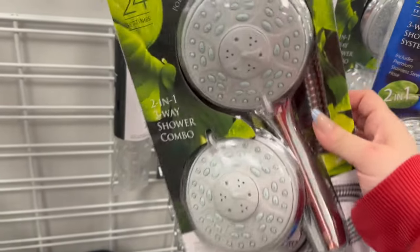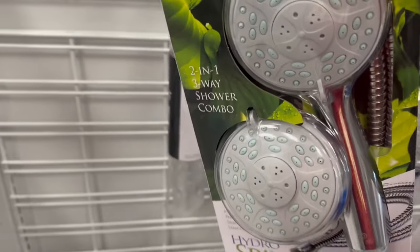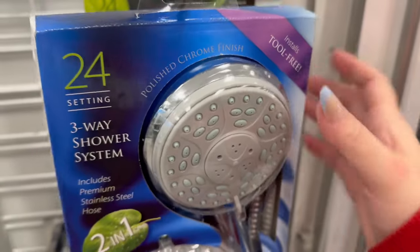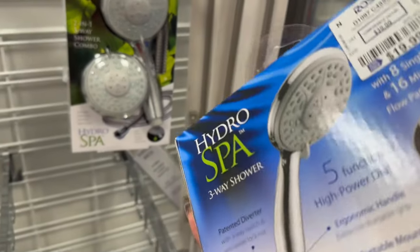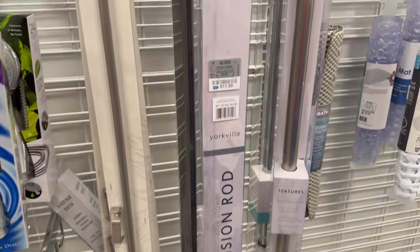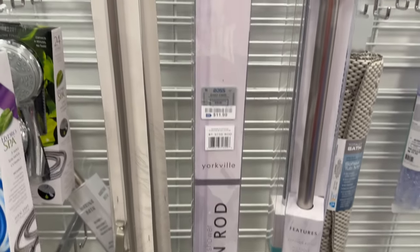Wow, okay. You got a couple different ones to choose from. This one is installed tool-free, so that's pretty cool. And it's a three-way shower system. Where's that price? Okay, so I know where to go because I actually want a spa head instead of, I have like the regular basic one I definitely want to change out.